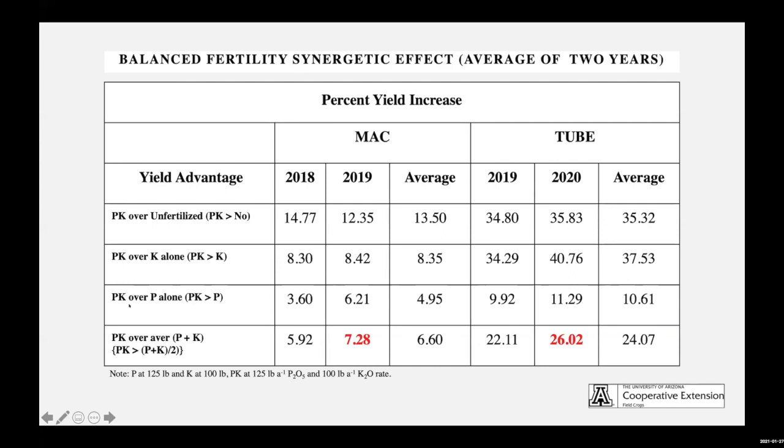The combined or blended fertilizer gave more yield than the P fertilizer alone. In 2018, 3.6%. As we go to 2019, a 6% yield advantage more than P alone. So the PK combination over the average of P plus K gives a synergetic effect, in fact 5.9% over the average of each individual alone, and that increment increased in 2019 to about 7%.